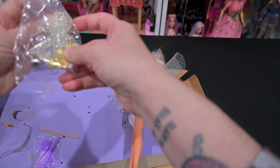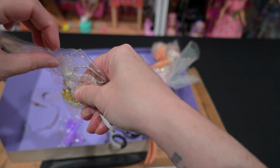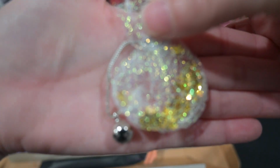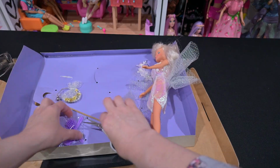So in this little package, it looks like, where did my scissors go? There are my scissors. There is a little pouch inside this bag, because it does look like there's some type of confetti in here. There's a little bell on the end of the bag. Let's see if we can make this focus. This bag is kind of the same material her wings are made out of, and there are little stars in there. So it looks like she can use it to sprinkle and make things magical.